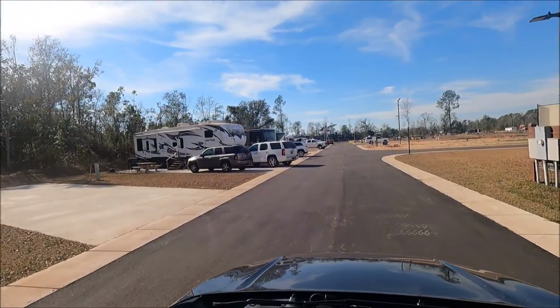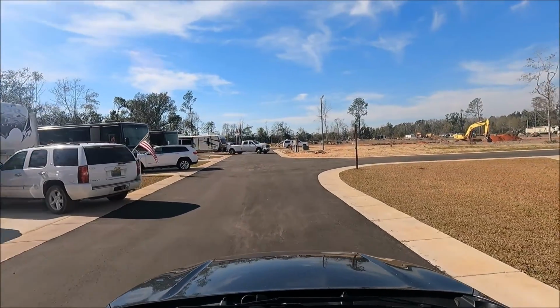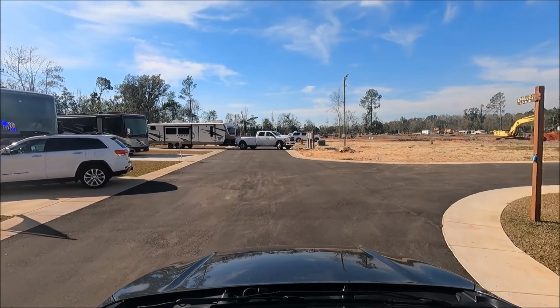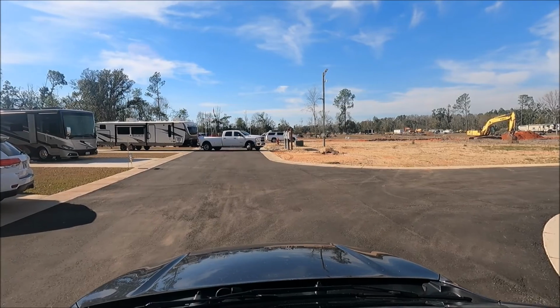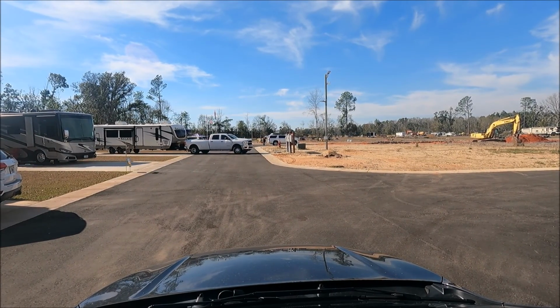Okay guys, so we're coming up on the end of the drive-through. Straight ahead is the pond area, but as you can see, somebody's moving in right now and we certainly don't want to get in their way, so I'll just put a few pictures in to show y'all what that's looking like. So there's just a few sites down on the left.